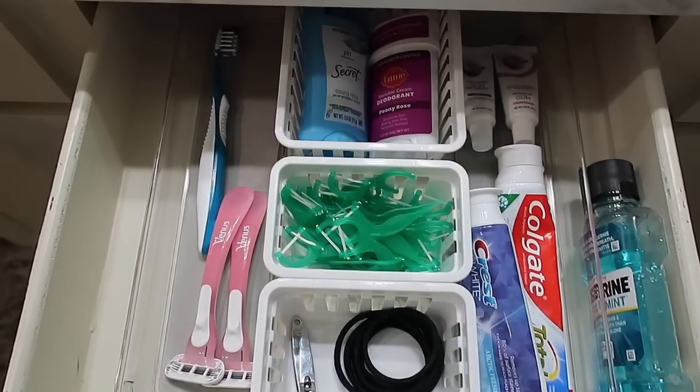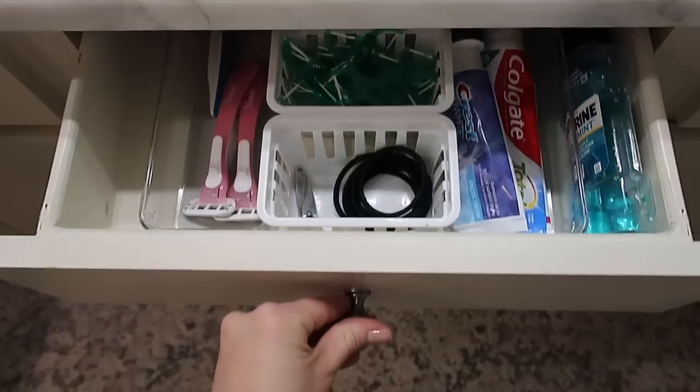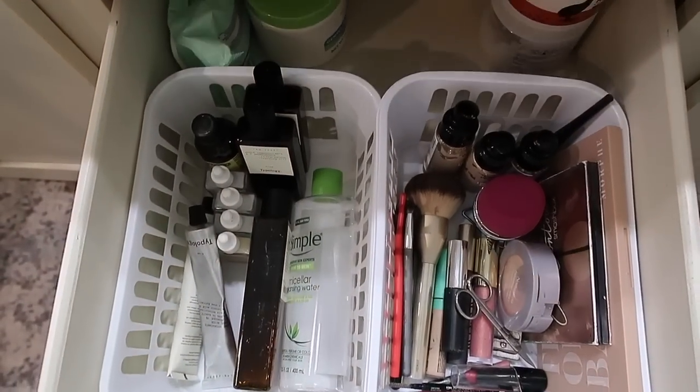I was showing y'all that because I'm donating that hair wand and that body spray, and then I'm throwing away all of the rest of that stuff because it was damaged or stained, and this is the end product. All of these drawers are super functional for us now.